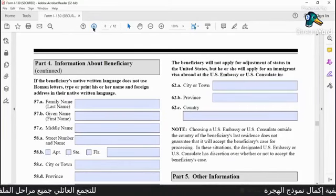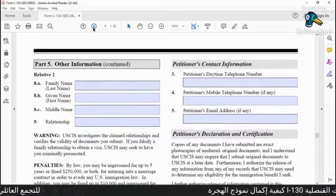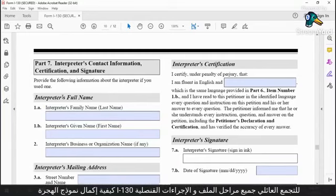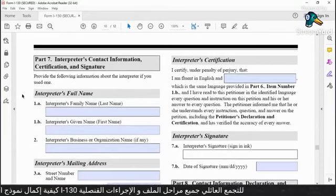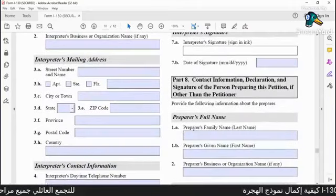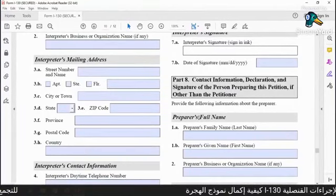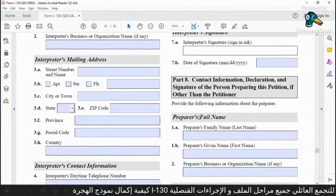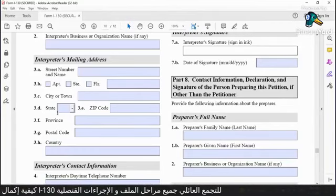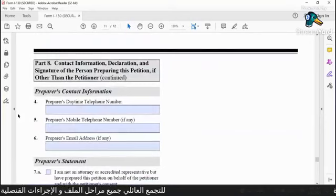Let's see what else. Interpreter: that's if someone helped you fill it out and interpreted it for you, but typically it's the applicant who does it. Where it says preparer, if someone helped you, you could put their name. But if you did it for your partner, you don't have to put it. You could, it doesn't hurt, but you don't have to. And then that's it.